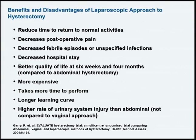When we start looking at laparoscopic procedures, again, compared certainly to abdominal surgery, there's return to activity sooner, decreased abdominal pain, less episodes of being febrile or having unspecified infections, decreased hospital stay. When we look at quality of life indicators and questionnaires, at least at the 6-week and 4-month intervals, when compared to abdominal hysterectomy, better quality of life. It is a little bit more expensive because of the disposable equipment. It does require more training during residency and postgraduate or fellowship training, a longer learning curve, and when we compare injuries specifically to the urinary tract, there is greater risk from a laparoscopic approach of bladder and ureteral injuries compared to abdominal than when compared to vaginal approaches.